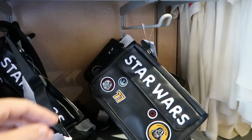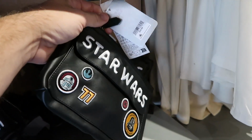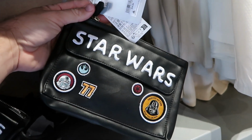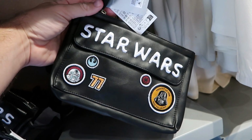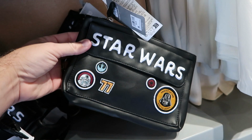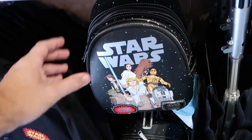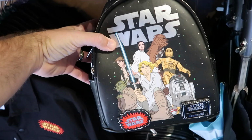Right next to that is a simulated leather, let's see here, this one is more of a fanny pack design. It's embroidered Star Wars 77. Together we can rule the galaxy with Darth Vader. This one is $35.